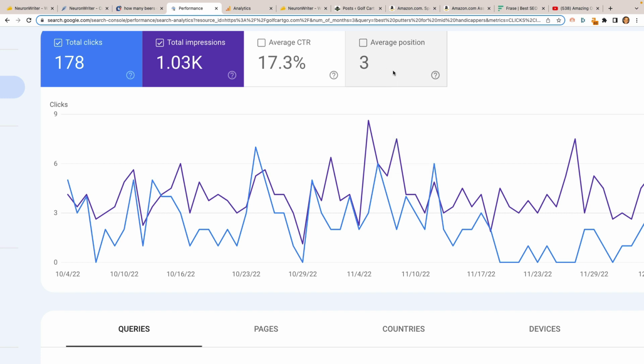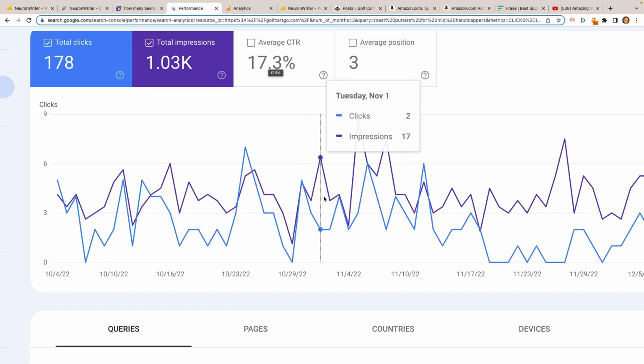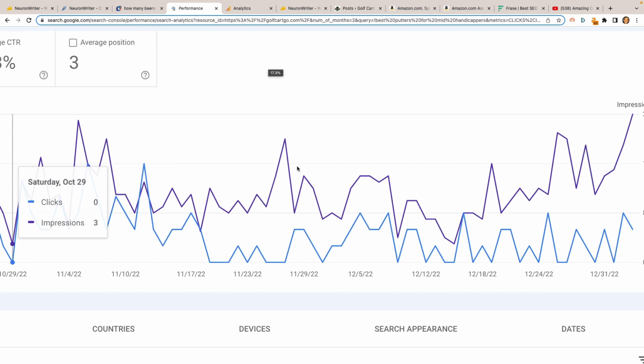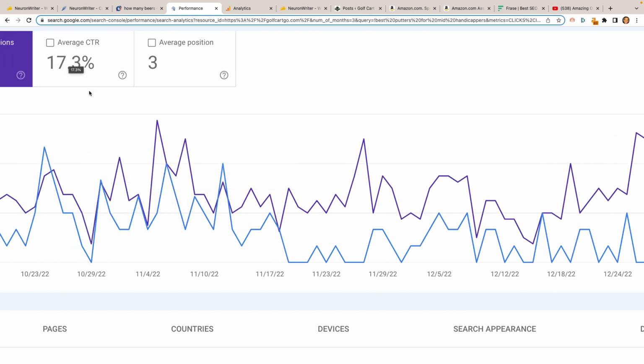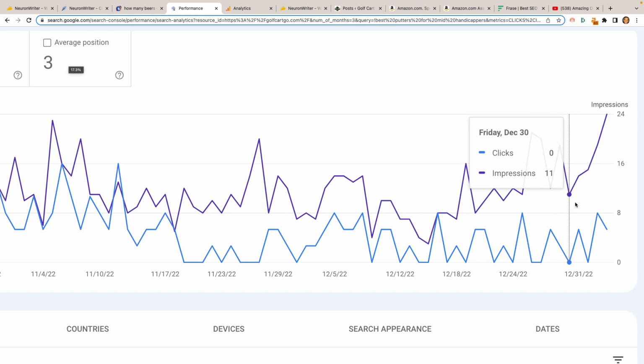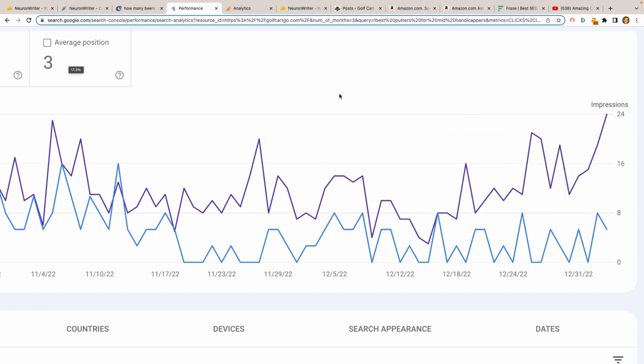We're getting an average position of about 3 and an average CTR of 17.3. So using NeuronWriter to come up with the headers, the title of the article, and the H2s is really helping with the click-through rate for this particular article as well. I mean, a 17% click-through rate, that's amazing. That is outstanding, and I'll go ahead and take that every single day. So this right here is proof that NeuronWriter works, and I would definitely recommend it.